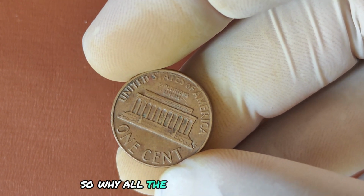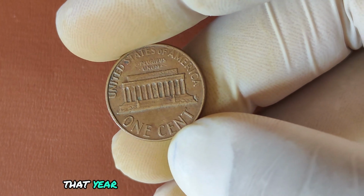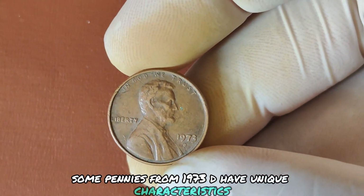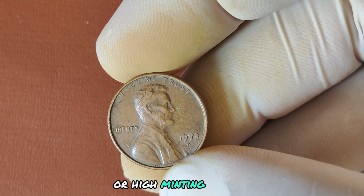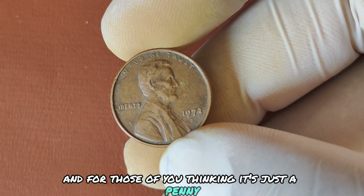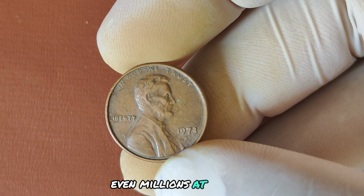So, why all the fuss over this penny? While millions were minted in Denver that year, not every coin is created equal. Some pennies from 1973 D have unique characteristics, including rare errors, pristine condition, or high minting quality that make them incredibly valuable to collectors. And for those of you thinking, it's just a penny, hold on, some of these have fetched thousands, even millions, at auction.